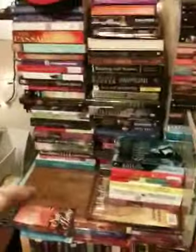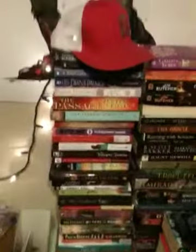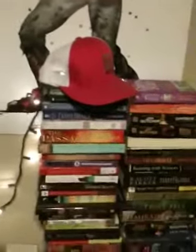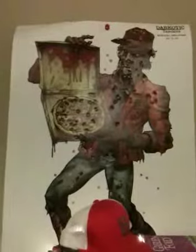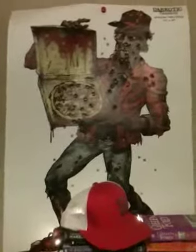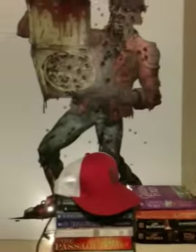Over here is some more adult. This is where I keep books for my mailbox, but I just did my mailbox. These are mostly adult. There is a hat from my husband's company. That's my zombie poster I have hanging in my dining room. It's actually a target. All of those holes are not flies, they are bullet holes.